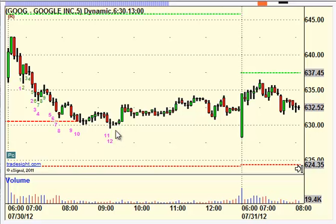2-bar look back criteria. Of course, Google bottomed out on this day right here, so it never had a chance for the 13th bar to form, because we did not get a close below the low of 2 bars back and also below the low of this 12. So we're looking for literally just one more bar to close below this 630-ish level, make a new low, and that would give us our 13.